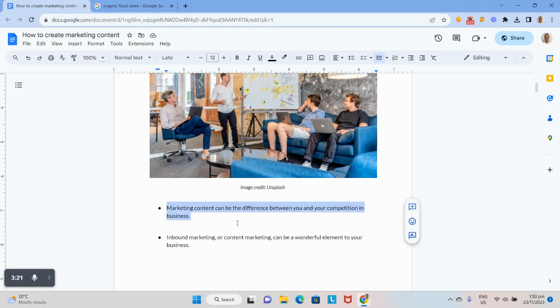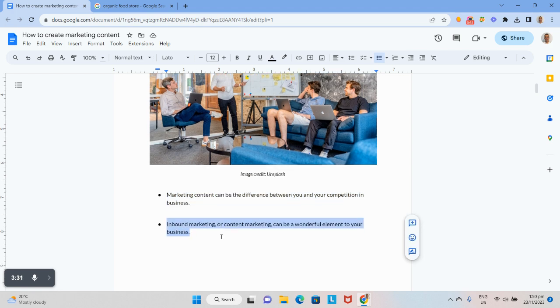Marketing content can be the difference between you and your competition. So you've got a person you're competing with on Google. If you can out market them, out SEO them, you're on top, your business wins. Okay, it can be a wonderful element to your business.